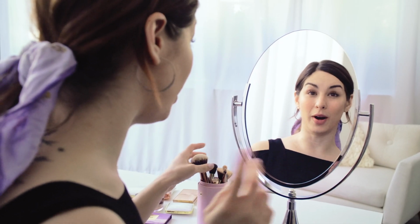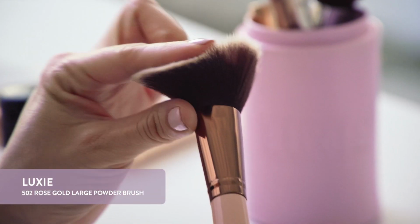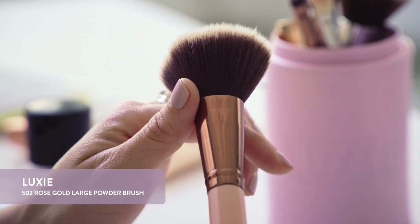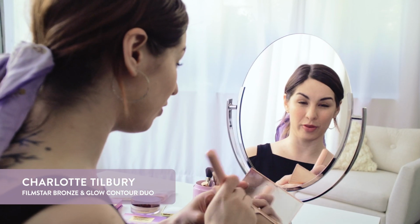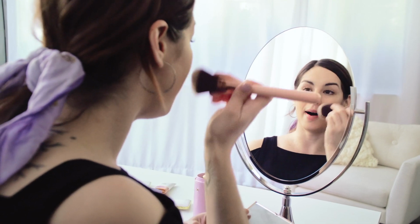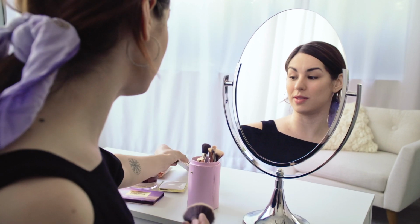If you wanted to do some bronzing, you can use this gigantic brush. This is a powder brush, and it's a little more fluffy than the Kabuki and the detailer because you can really use it to blend everything together. It's really good for bronzer. I've already got some nice warmth from that tinted moisturizer, so I don't really feel like I need to go too crazy with bronzer.